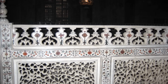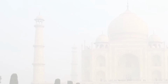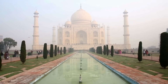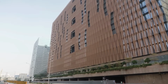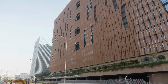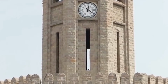Jalis come in various forms, crafted from cement, earth, and wood. It's a cultural symbol deeply embedded in Indian architecture. You can find its captivating presence in iconic historical buildings like the majestic Taj Mahal and the Grand Red Fort in Delhi. But hey, it's not just a thing of the past. It's still rocking modern architecture scenes, and its charm has sparked creativity in artists and designers worldwide.